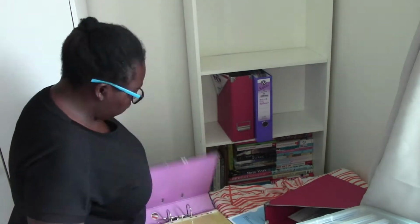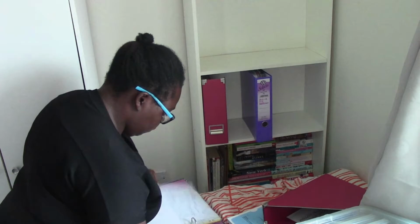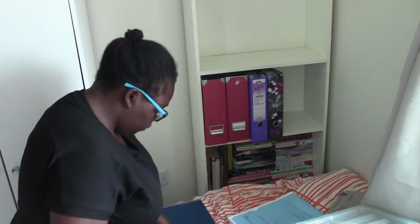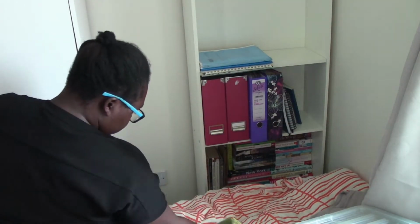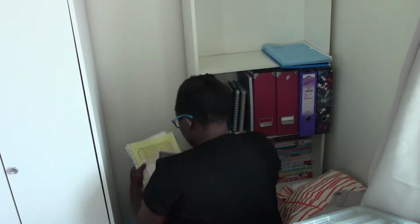Then I have 2 Lever Arch files. One of them is for my course, I have to take a portfolio of what I'm doing, and another one is just other research I've done in my previous courses as well. Again, I'm sorting through all the things I've got just to make sure everything I have there is for the right purposes and not sentimental reasons, because I was looking through those cards from my 16th birthday or my 17th birthday. It's like, I need to get rid of some of these things.